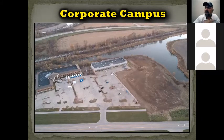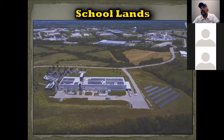A corporate campus. Here's a photo from Iowa for our friends on the phone tonight from Iowa, where we are establishing pollinator habitat in this area of this new corporate campus that's going on. And there's going to be walking trails in it. It's going to be an area where this corporation's employees go for breaks and lunch breaks and have just a beautiful property to work on. Here's an example of another solar energy project that is going in with a school. So this is renewable energy that will be running this high school, and under those solar panels, we are planting it to pollinator habitat.